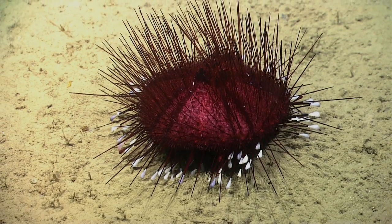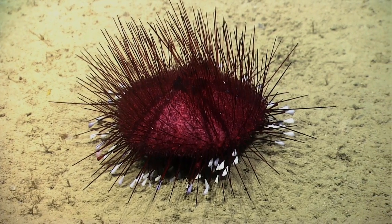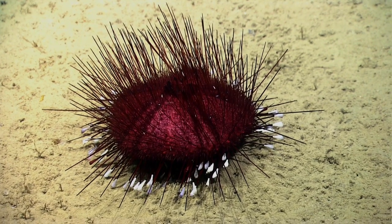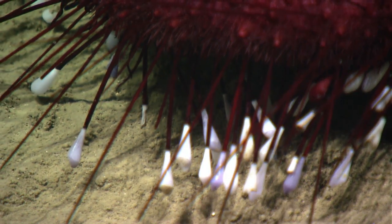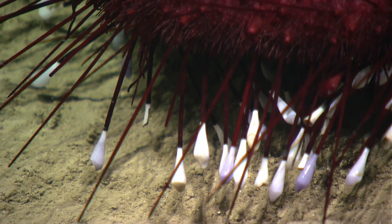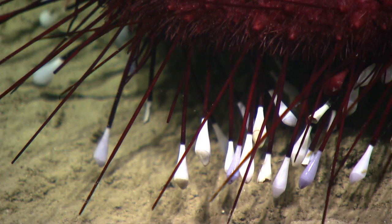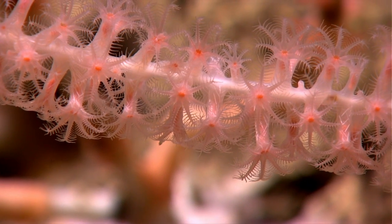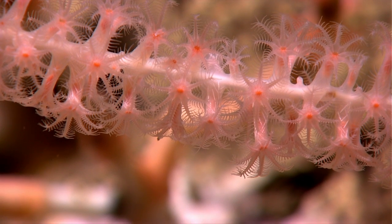So this is really nice. It looks like we're about to have a close look here at a sea urchin. You can see some of the spines there are modified at the tips. And the thought there is that it's a little bit thicker and allows it to move through the sediment a little bit more easily. There's just an exquisite view of the polyps.